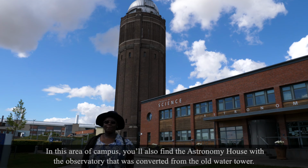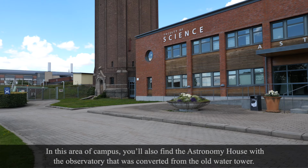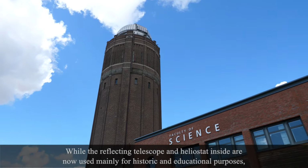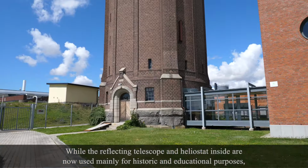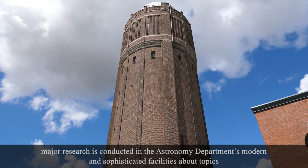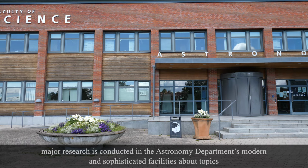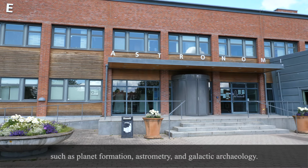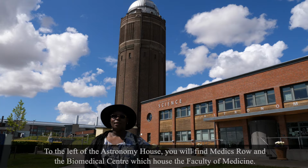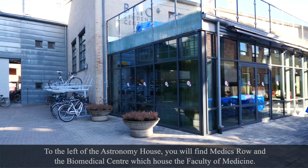In this area of campus, you will also find the astronomy house with the observatory that was converted from the old water tower. While the reflecting telescope and heliostat inside are now used mainly for historic and educational purposes, major research is conducted in the astronomy department's modern and sophisticated facilities about topics such as planet formation, astronomy, and galactic archaeology.